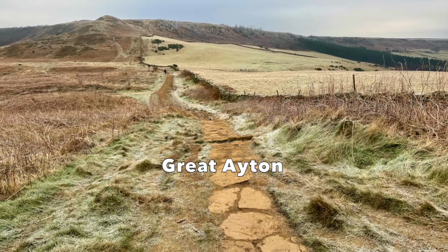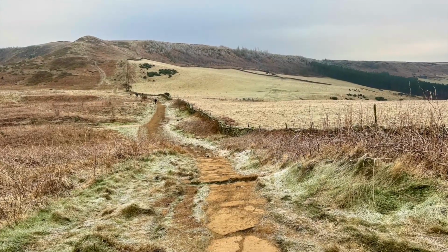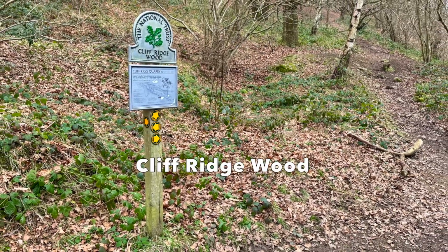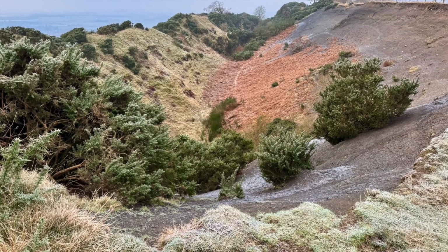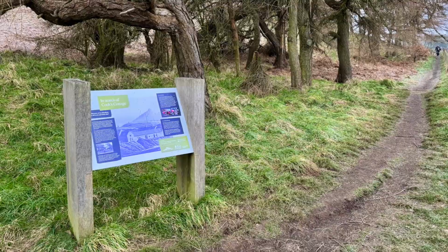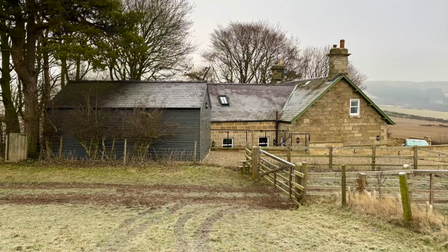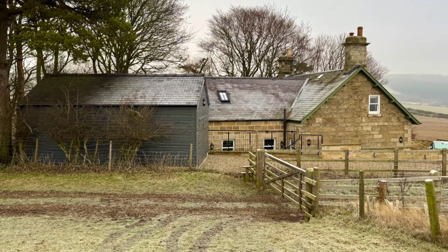Now that the route is set out, I'd like to guide you through the walk itself and share what I enjoyed along the way. Leaving Great Ayton, I cross the railway line, climb Rye Hill, enter Cliff Rigg Wood and carry on towards Roseberry Topping. I make a short detour to explore Cliff Rigg Quarry, enjoying the amazing views before heading back to the main woodland route. As I leave the trees, I pass a sign near the old larches, explaining the Cook family's early links with Great Ayton. A little farther on, I reach a stone farmhouse with a path to Aireyholme farm, though I turn left to stay on my route.